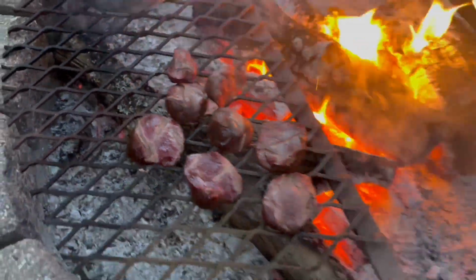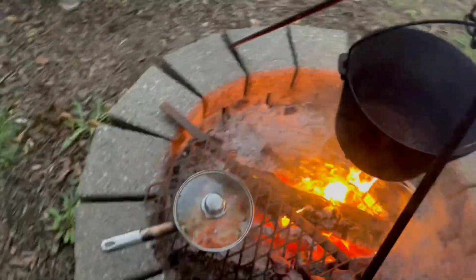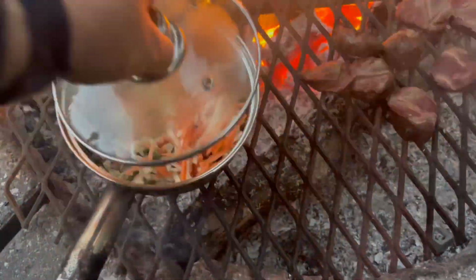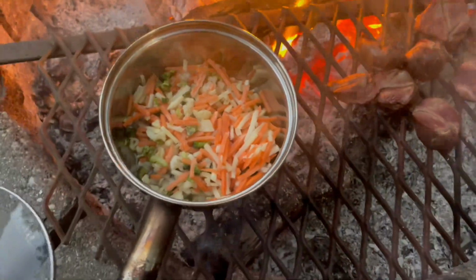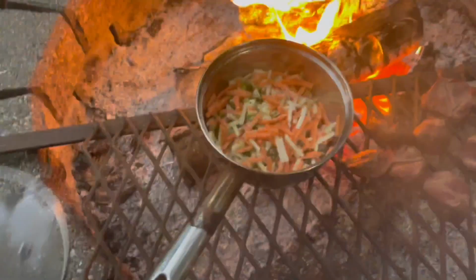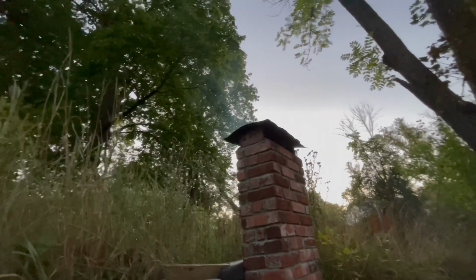You can see that starting. Let me show you what this vegetable mix looks like. It's really good with some cheese, but I don't need the extra calories. So that's what this looks like. And I put a little water in there. We're going to actually get that up over the fire a little better. You notice we got some smoke coming out of the chimney. It looks like it is just barely going. Let's see it. Get that going a little more.